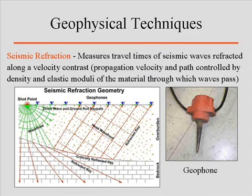Seismic refraction, we're eventually going to get into this. This is the bread and butter of modern petroleum geology, and here's where we basically generate our own seismic waves. In the good old days, what we'd use as a shot point would be some sort of a seismic event, that type of thing, but we like to use explosives.